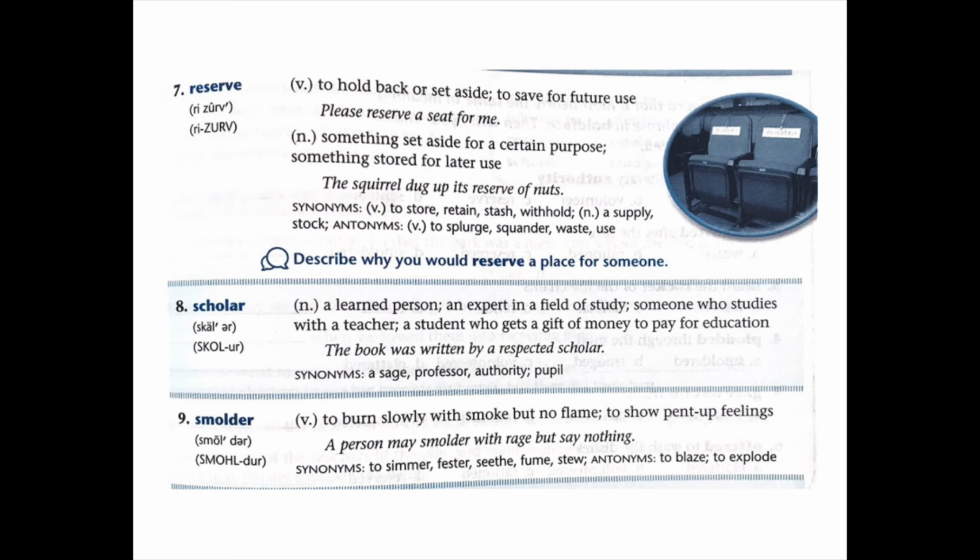Number 9 is smolder, a verb that means to burn slowly with smoke but no flame. It can also mean to show pent-up feelings. A person may smolder with rage but say nothing. Synonyms include to simmer, to fester, to seethe, to fume, to stew, while antonyms are to blaze or to explode.